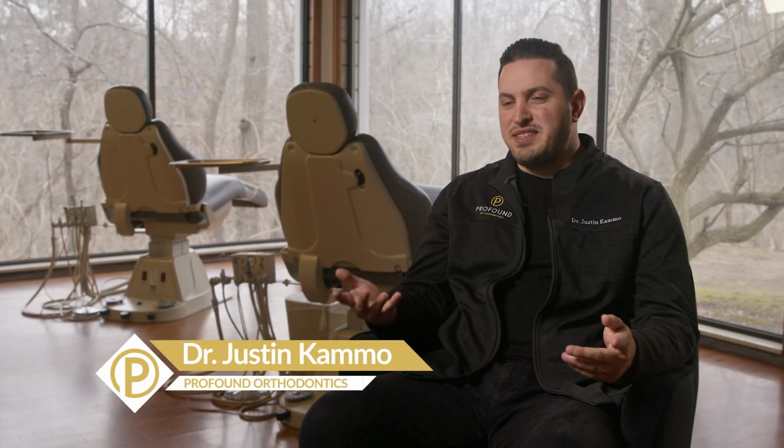So retainers are a big part of orthodontics. Retainers are meant to be nighttime for lifetime. That's my motto, which means whenever we finish treatment, teeth want to go back to their original place. So I always tell my patients, if you want to keep your teeth straight, you've got to wear retainers.